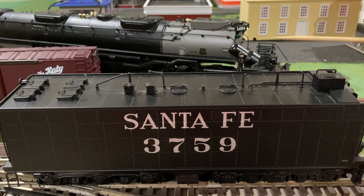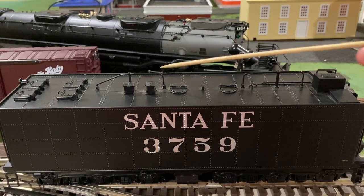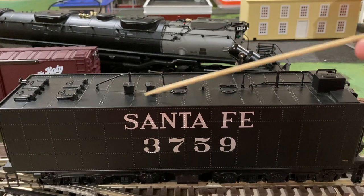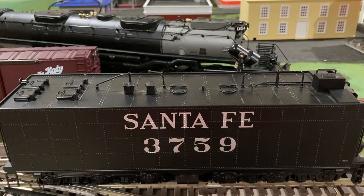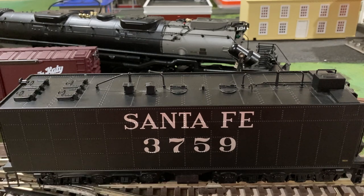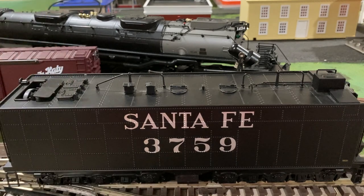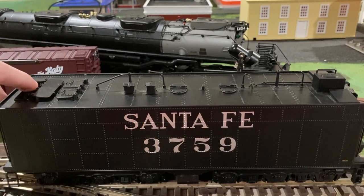For example, towards the middle, you can see we have two molded-in oil hatches, three separately applied grab irons, molded-in detailing along the top deck, and then towards the rear, we have two water hatches, which do open up. If I open the rear one, you can see it reveals the master volume control knob for the tender.